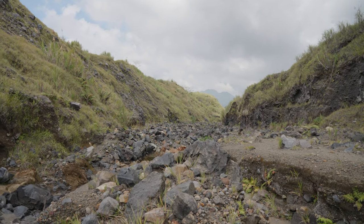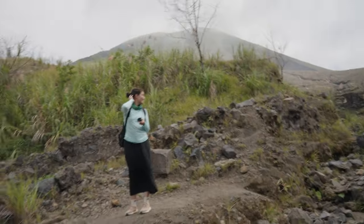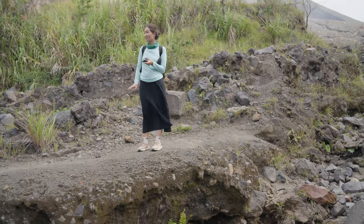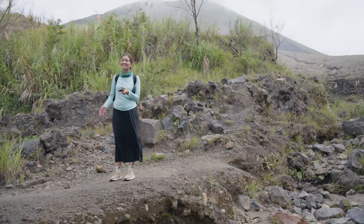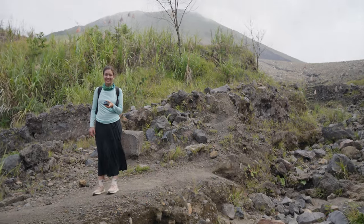This way we walked up and still we have some way to go. And what do you say? It's really beautiful and challenging. Challenging. It's so hot. What time is it? I think 1:30.